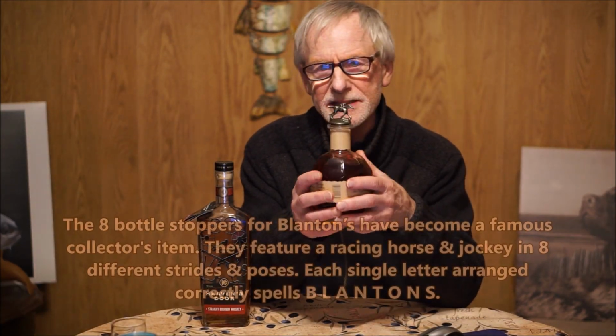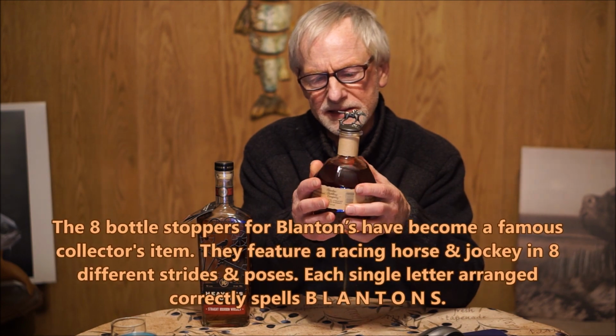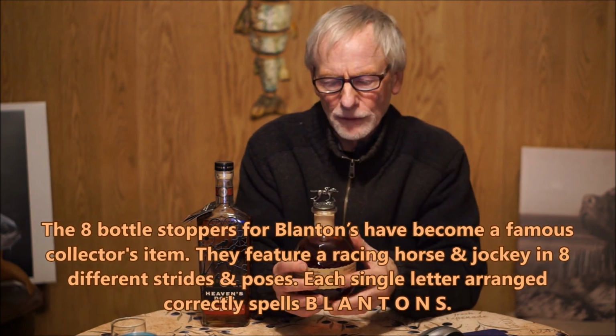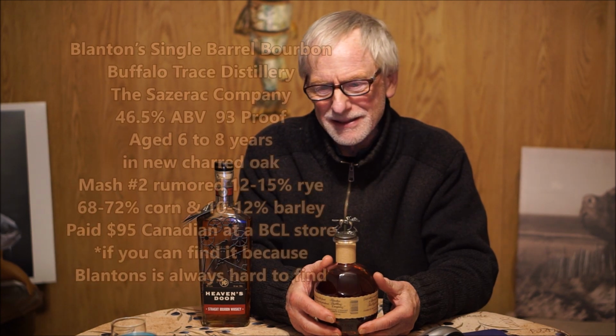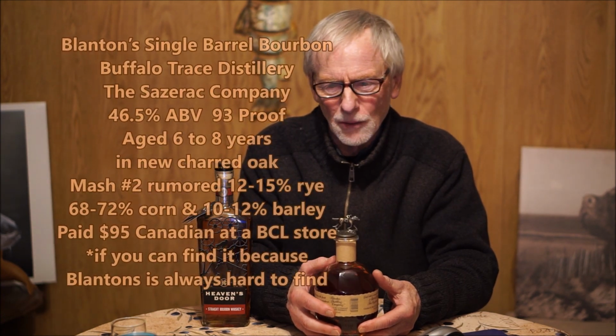You know that the Blantons is distilled at the Buffalo Trace Distillery. It's from their mash bill. They don't really disclose the mash bill, but the rumors on the street, which we get on our computer, do vary quite a bit. But we're getting a mash bill that varies anywhere from 68% corn to 74-75% corn.